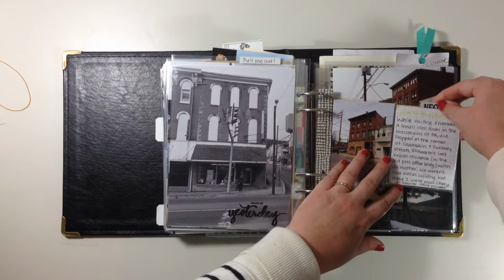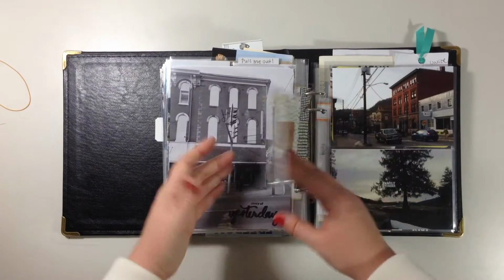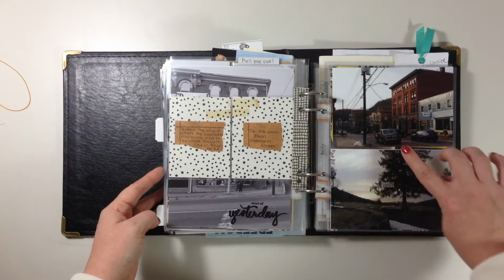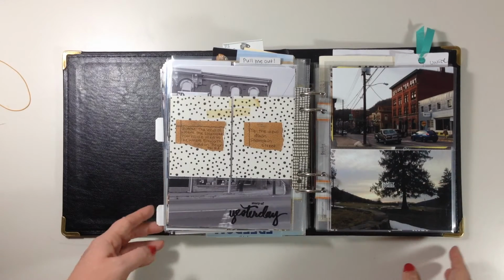And then again, this is looking down the street from this building. So this is where my grandfather lived as a boy, and I just wanted to take a picture of potentially what he saw as a kid living there.